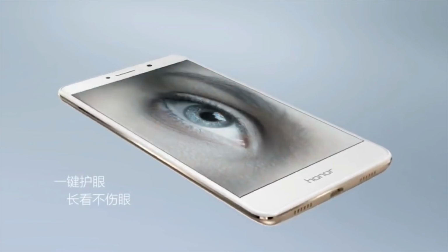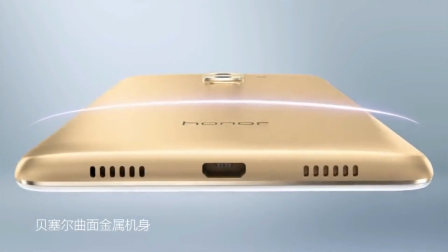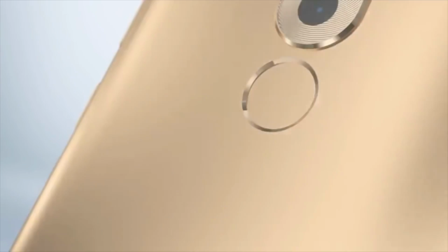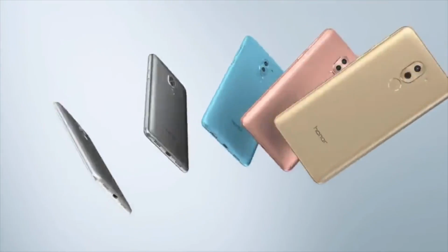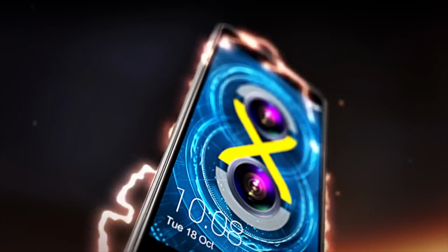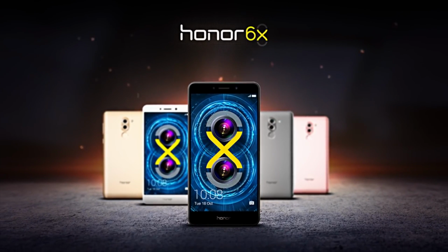A 5.5-inch 1080p screen, metal unibody design, Kirin 655 chipset, 32GB of storage plus microSD, 3GB of RAM, fingerprint sensor and dual cameras on the back, all for £220 or so, SIM-free direct from Honor. Too good to be true? I'll find out in the next phone show, as it's in for review.